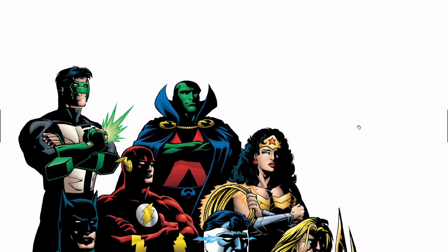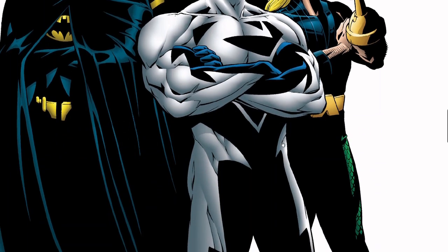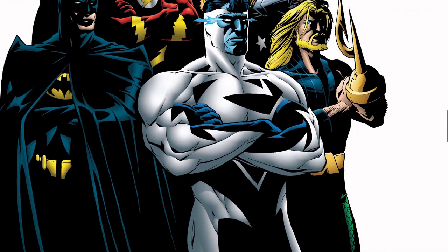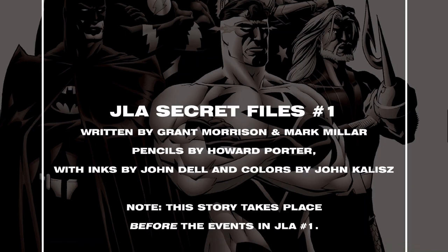We're actually going to be looking at JLA Secret Files and Origins from 1997. Now, there's two stories here, but I'm concerned with only one of them. So here's the cover. This story takes place before the events in JLA number 1, kind of like the heroes getting together before JLA. The story we're going to be looking at is by Grant Morrison and Howard Porter.